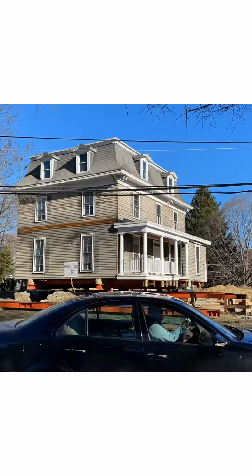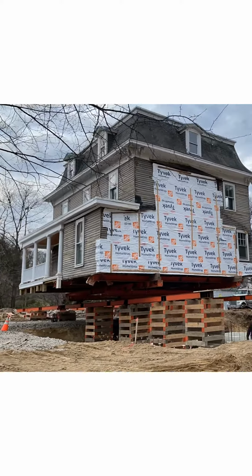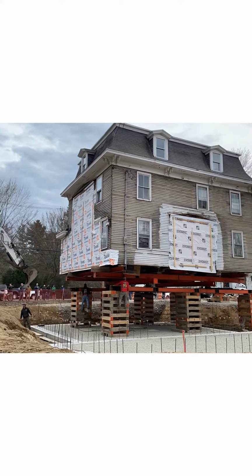And most recently, what's been really exciting and really interesting for all of us to see is they removed the home from its foundation, lifted, and moved it to another location on the property. So where we're at right now is they've moved the home. It's still up high on stilts.